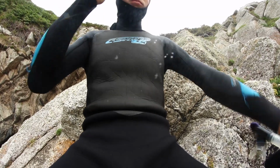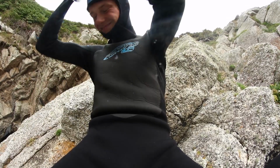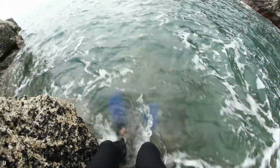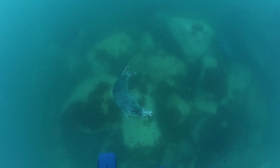The most amazing way of seeing seals on Lundy is to go snorkelling in the calm waters off the east side of the island. The sea off the east side of Lundy is one of only two no-take zones in the UK, meaning that there is some amazing marine life.